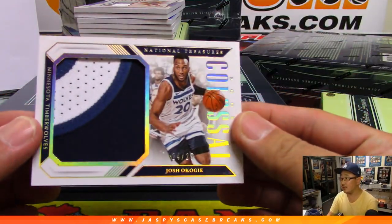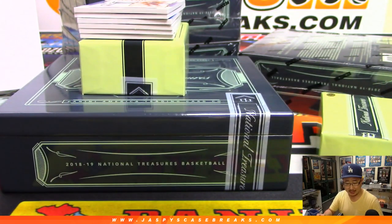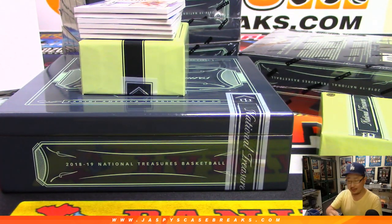Timberwolves. 24 out of 25. Rookie Colossal Relic. Josh Okogie. Who's got the T-Wolves? Jin with the Timberwolves.